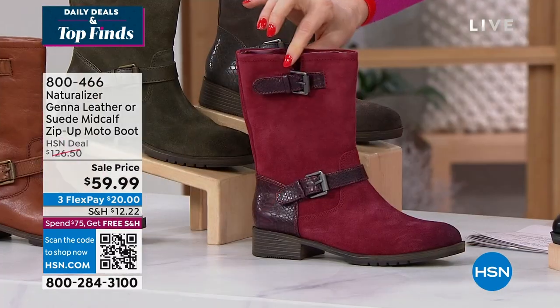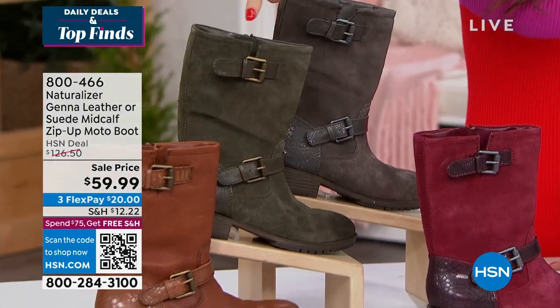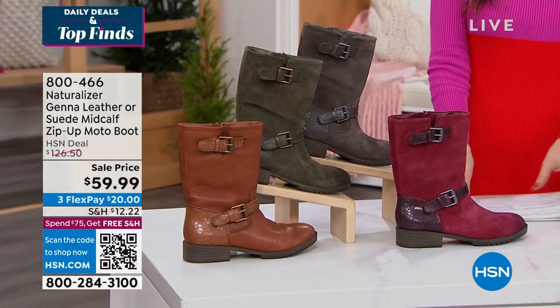This one is your plum rouge. So pretty. We have it in cider spice. This is your dark forest, and then we have dark gray.